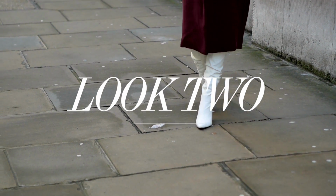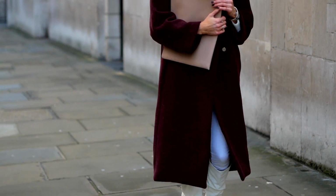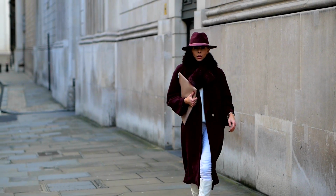So this next one is a beautiful coat, and I've been to H&M multiple times and tried it on so many times that I've just ended up getting it. It is my favorite color. This color, maroon, is so beautiful. If someone asks me what my favorite color is, this is it.